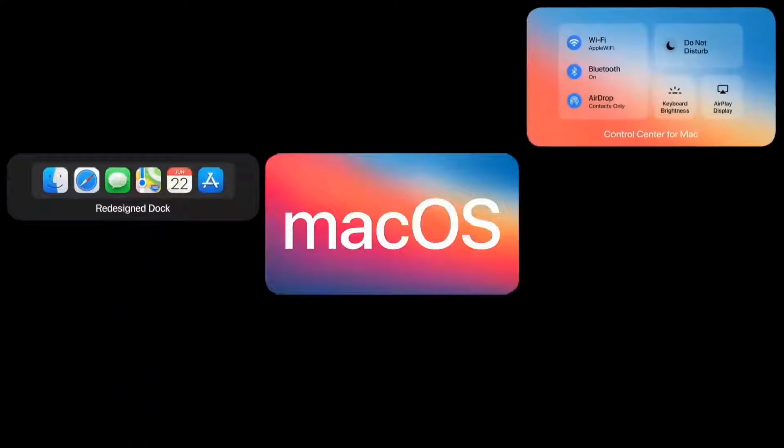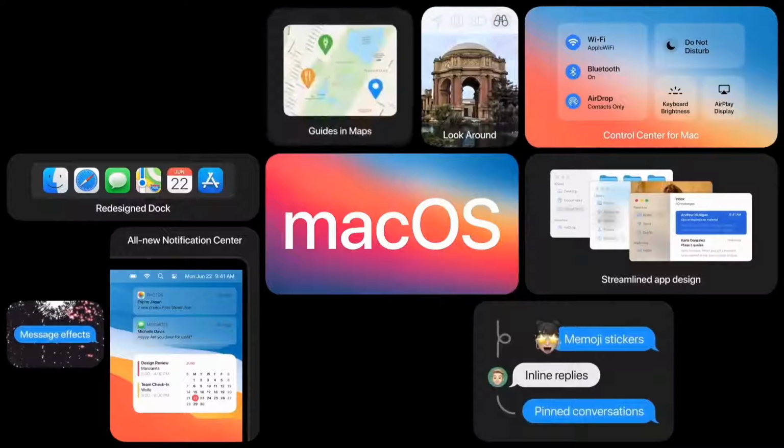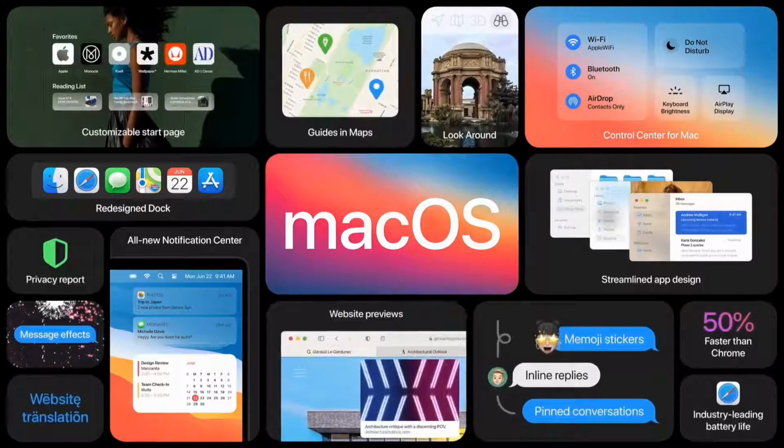And that's macOS Big Sur, the biggest update to design since the original introduction of macOS 10, significant updates to Messages and Maps, and the biggest update to Safari ever.